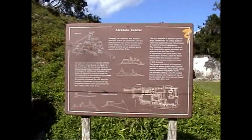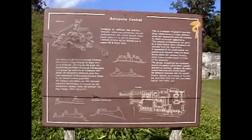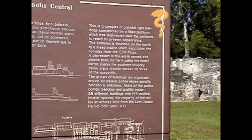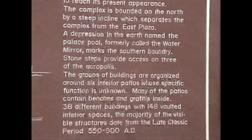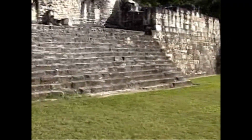I was just talking about how interesting it would be if this was filled with water, and here they're talking about the different shapes, and here they talk about the palace pool. Right here. A depression in the earth named the palace pool, formerly called the water mirror. So more than likely all this used to have water in it. And in the Copan Indian ruins, below the level of the water, they had a crocodile god. And they said they found oysters there. So maybe at one time all this was underwater.